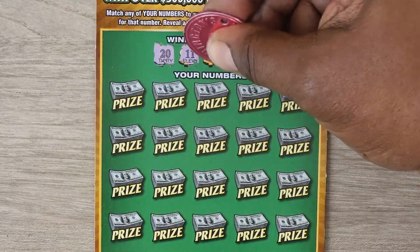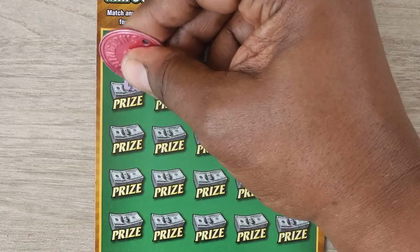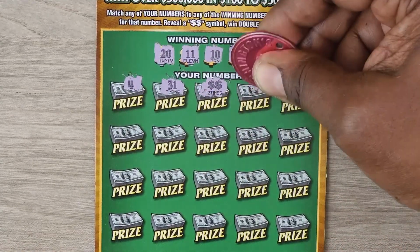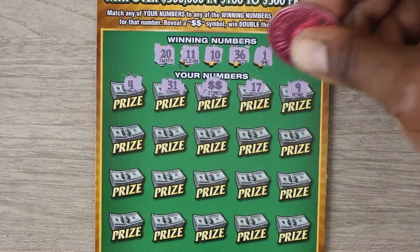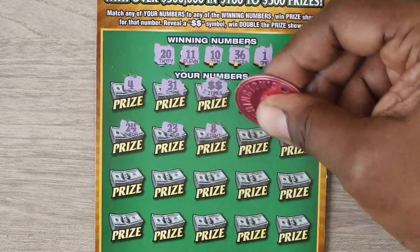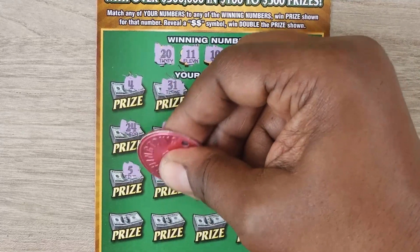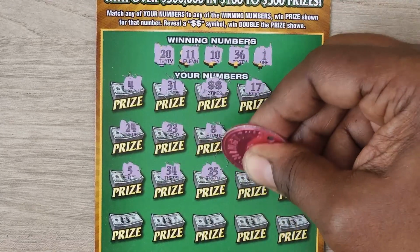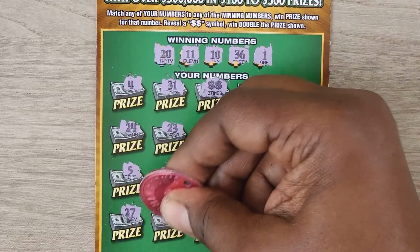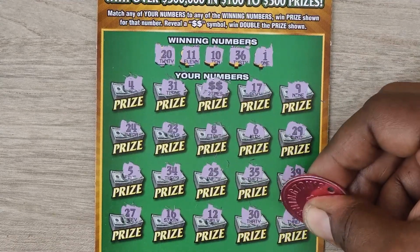20, 11, 10, 36, 1, 4, 31. Ho-ho, nice, double dollar symbol. 17, 9, 24, 23, 8, 6, 29, 5, 34, 25, 35, 39, 27, 16, 12, 30, and 3.